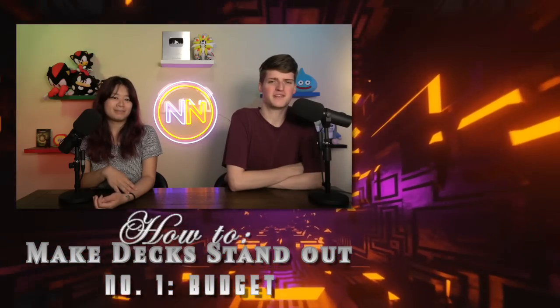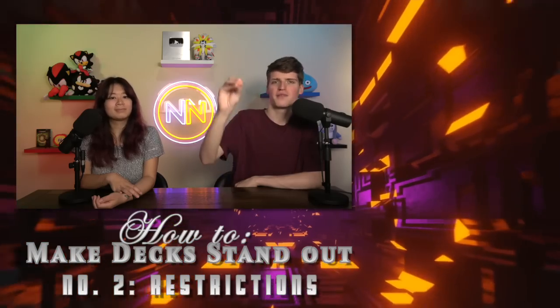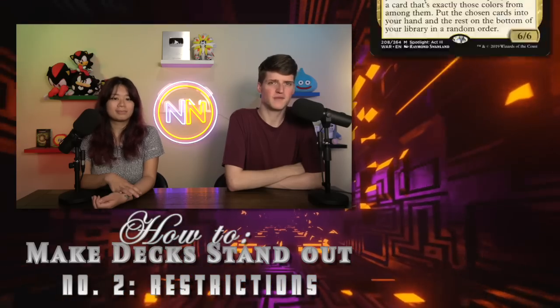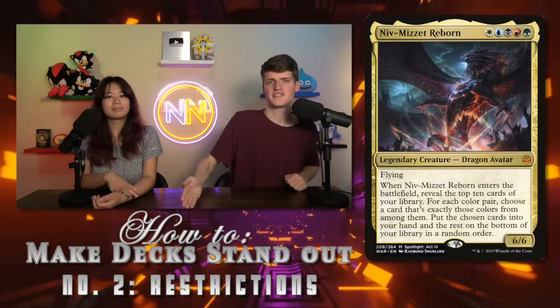Let's go to the next one here, which we touched on a little bit with budget because it's a form of this, but restrictions. Placing restrictions on a deck and saying, I am going to build a deck, but with this overarching thing. I'm going to go for an example of my Niv Mizzet Reborn deck. Niv Mizzet Reborn just looks at the top 10 cards and he says, all the multicolored cards that are 2 colors go into your hand, 1 for each guild.